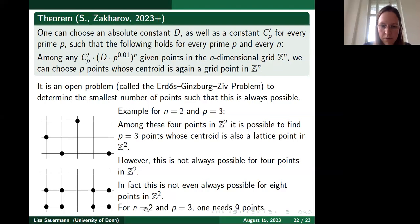So for n equals 2 and p equals 3, the answer is that we need 9 points in order to be sure that you can always select 3 whose centroid is again a lattice point. But this picture was just to illustrate the problem. You can ask this for any n and any p, and then it's an open problem to find this out. And for given p and large n with respect to p, our result here gives the best known current bound for this problem.